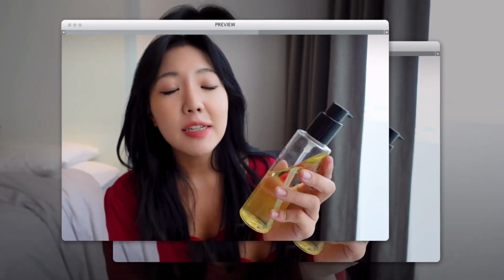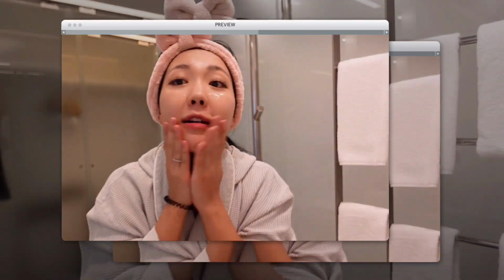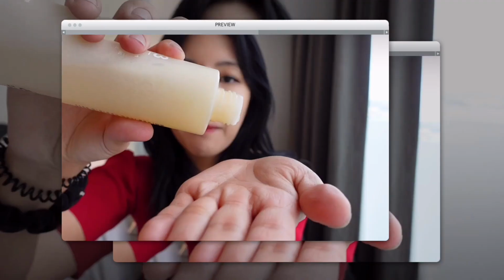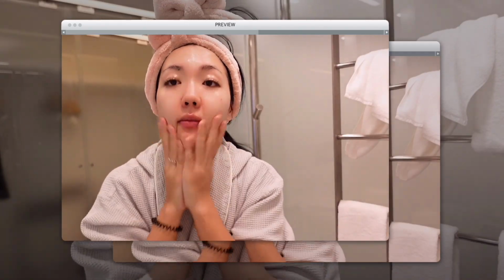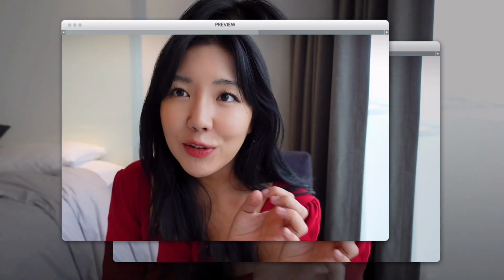This cleansing oil has literally become like one of my holy grails in my skincare. Gently melt everything away. I feel clean. I am fully converted. I am shook. This really leaves your skin feeling properly nourished. I just feel like my overall complexion has really just generally evened out and become brighter and healthier.